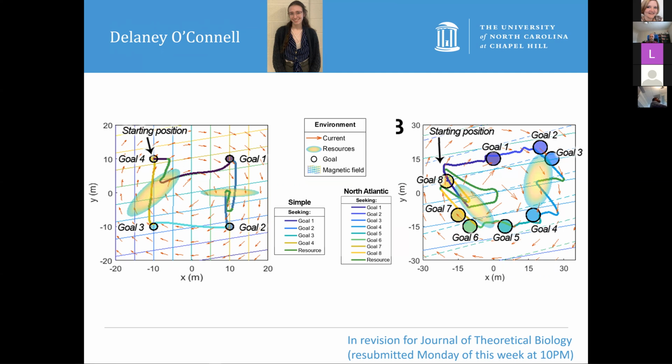So we can do things like put tags on turtles to track where they go and measure not only where they go, but also the conditions of the environment around them, like salinity, water temperature, things like that. But the problem is when you put a tag on a turtle, it's going to modify the turtle's drag, which is going to impact how the turtle swims. And so we want to understand how to better design tracking tags to minimize the impact on a turtle. We also like to understand just the energetics of swimming animals.